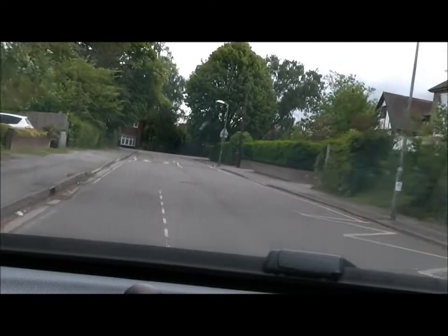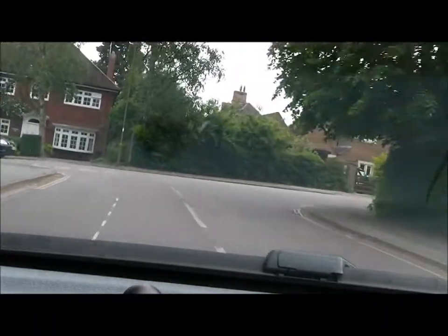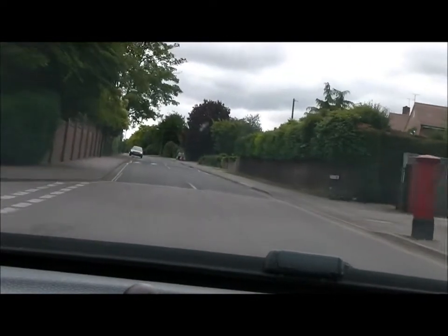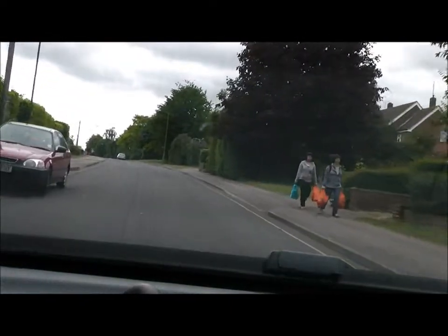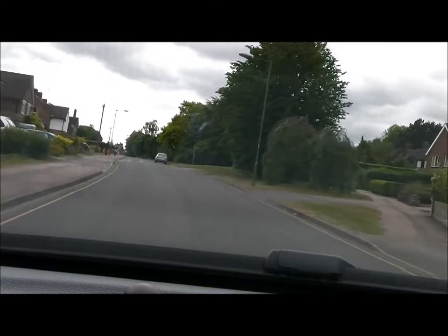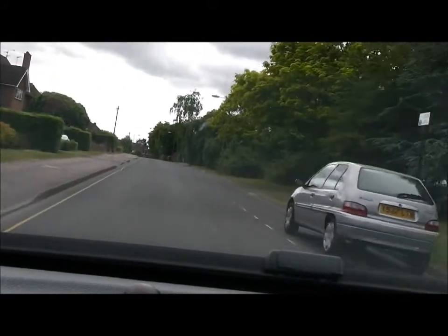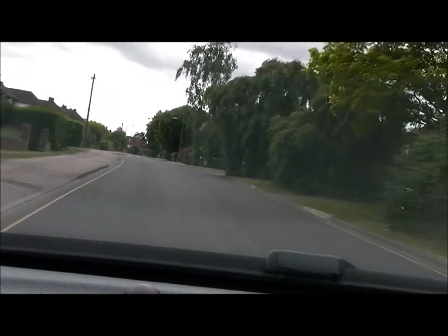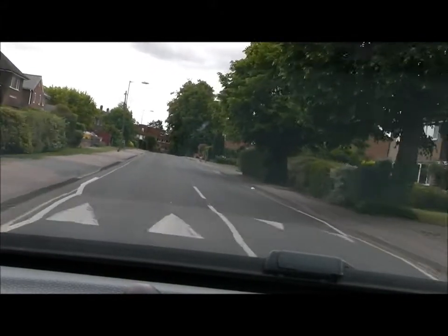I'm ready to turn right, please. Take the next turn on the right, please, Tony. That's why you don't cut the corner. I think we've got corners anyway, Sheila. No, hope not. Turn on the right, please, Tony.